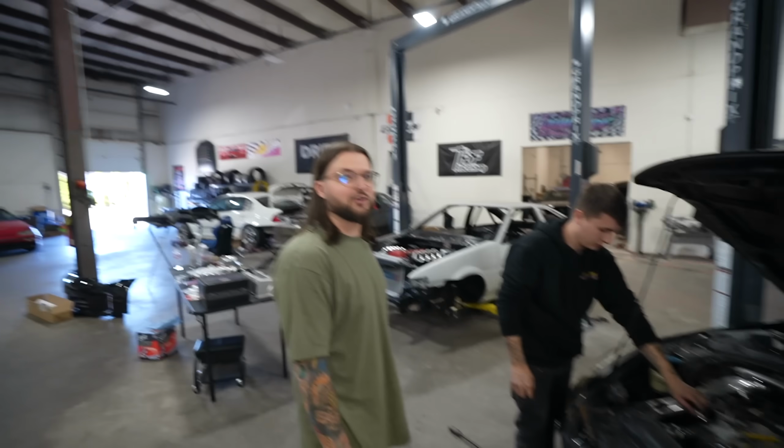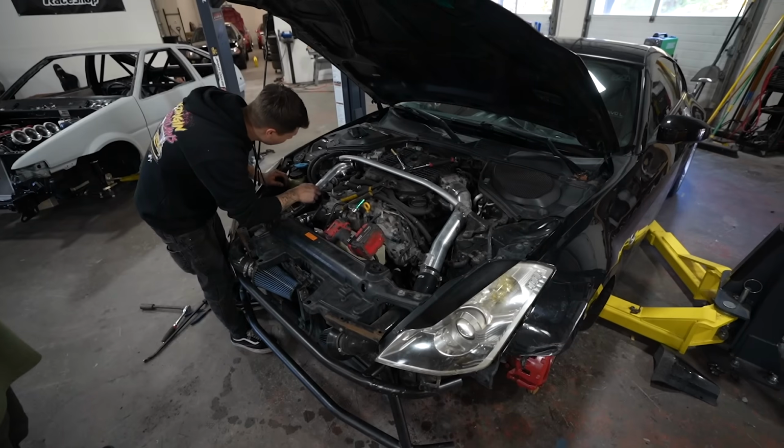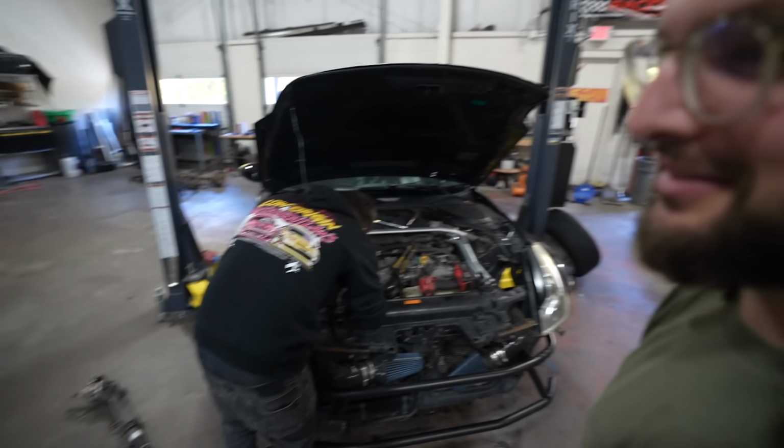This thing, 20-year-old car almost. It's crazy to think it's old. It's getting there. We're getting there, RJ. The 30s, they're coming up quick. Don't stop. Yeah, it hurts.